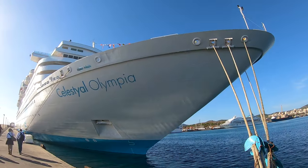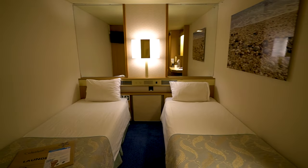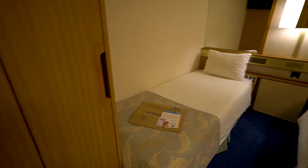If they should come back into service anytime soon, I will be the first to book a cruise on those beautiful ships, as both of them are extremely nice and I would love to go on those ships.